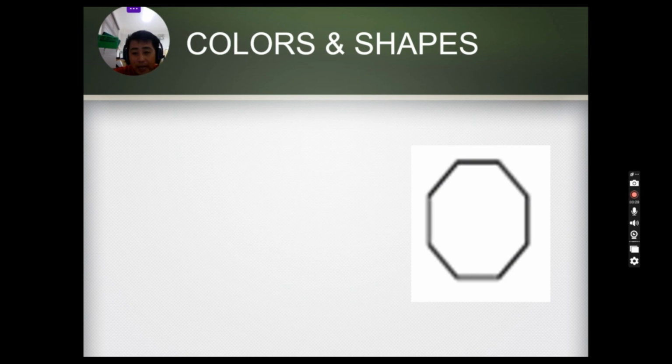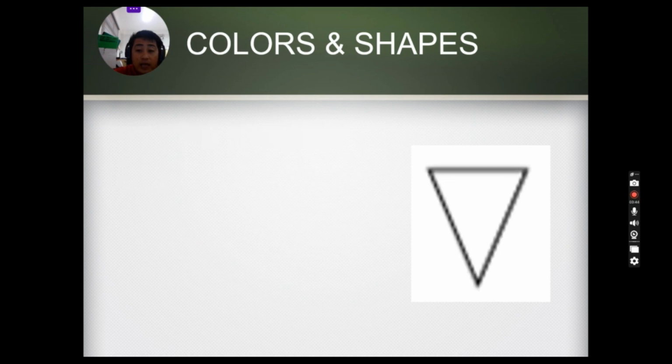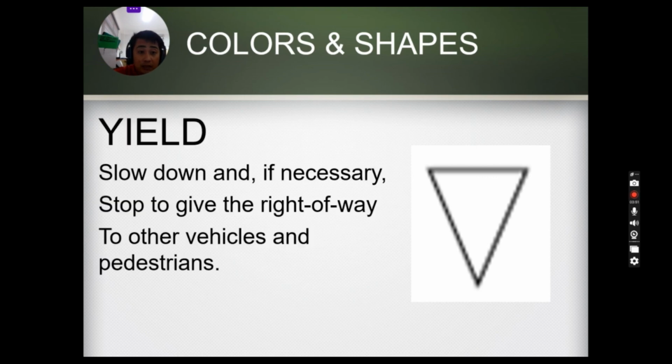When you see the shape, ilang side ba yan? 3, 6, 8. Octagon. Octagon shape. So when you see the octagon shape, it always means stop. Stop or yield point symbol or shape. Okay? Next, we have the inverted triangle. So when you see the symbol or the shape inverted triangle, it means yield.